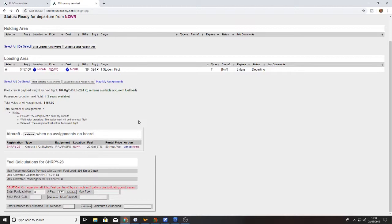Our status is departing. The aircraft is already at the airport. There's no point in having a look at the weather conditions because it's currently Thursday afternoon in the UK and New Zealand is, I think, 11 hours in front of us. So it's going to be something like 2 in the morning. But I know that on the historical weather at this moment in time, it's actually raining.